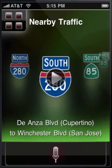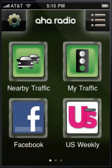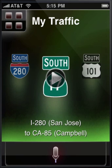You'll get audio reports of the nearest freeways in both directions, with traffic flow information, as well as incident reports from traffic services and other AHA users. You can also set up custom road segments in the My Traffic station. While we're here, let's report some traffic.